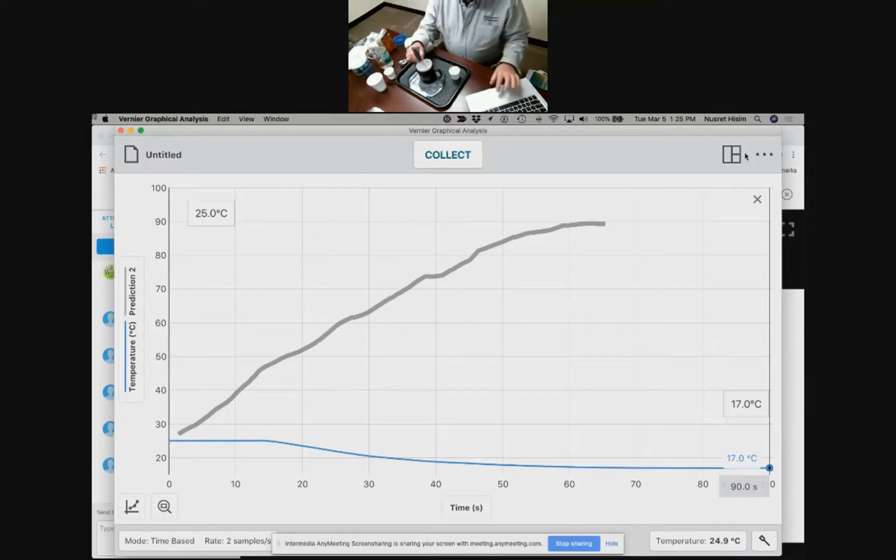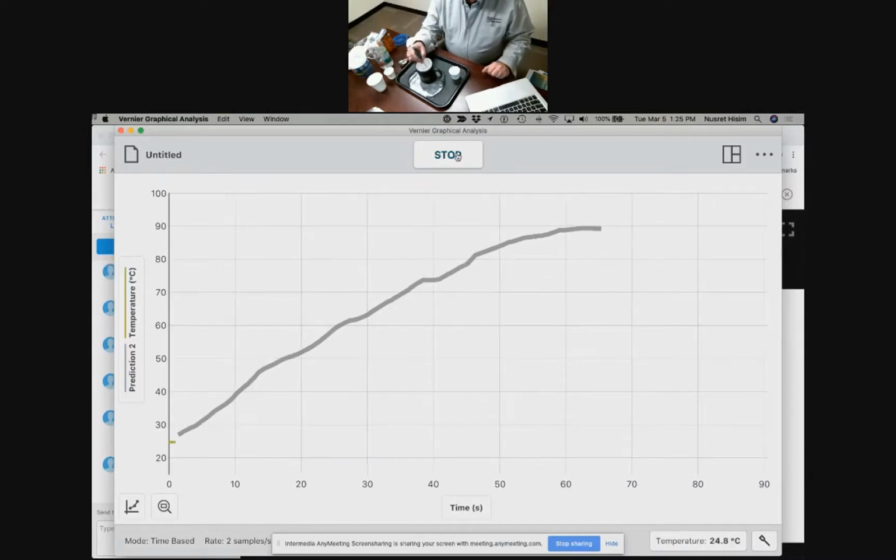I'm going to start data collection here. I've got my probe in the calcium chloride. Give it a little hit, hit the collect button and start collecting data. So we should see the little inchworm coming across here.